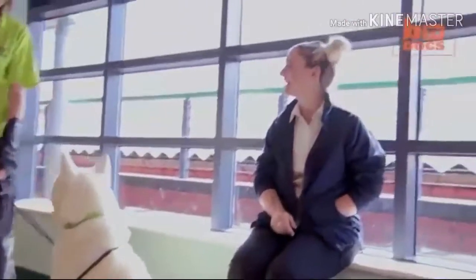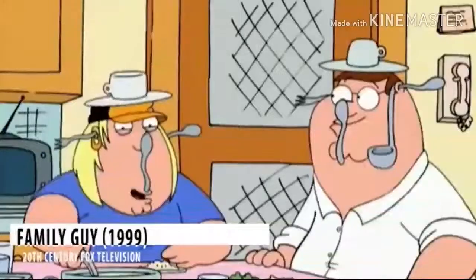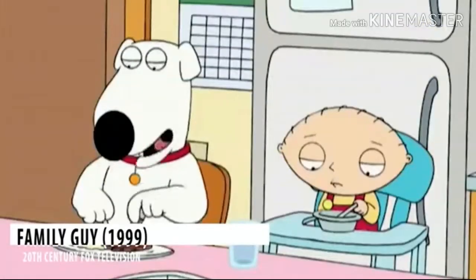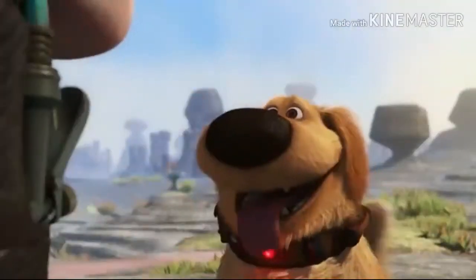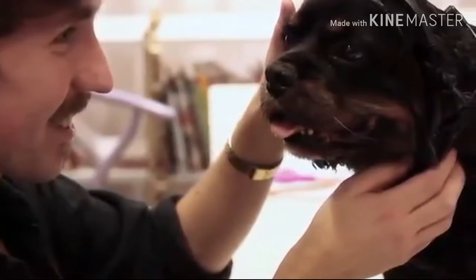For years, people have been guessing at what their dogs are really thinking, and unless you're Peter Griffin talking to Brian, you can never really be sure. Well, it looks like we've come one step closer to understanding our four-legged friends' minds with a high-tech headset that helps read the minds of dogs.